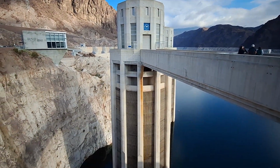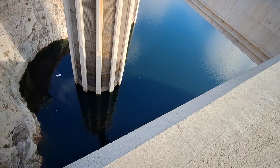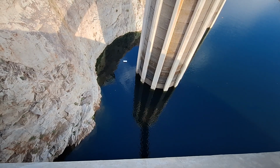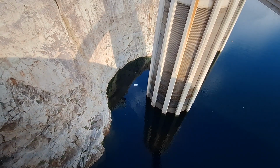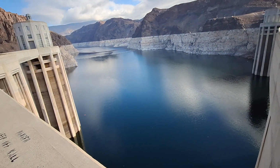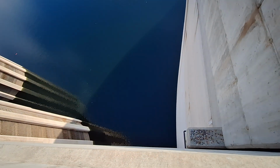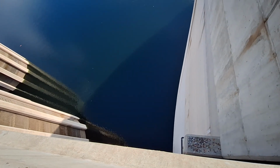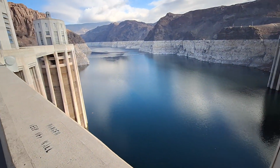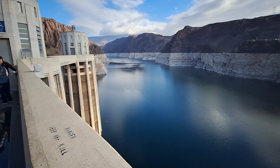Wow, look at that tower, guys. I think that's the Colorado River. I don't know what the heck is down there. It looks black. There's a good ways down there, guys. I'm saying that's got to be at least 13, 14 stories down. Guys, these pictures don't do it justice. You had to see it for yourself.